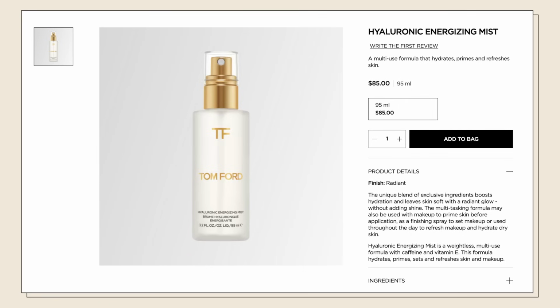Tom Ford. Oh my gosh, I have a screen capture of a $75 bronzer that I do want to buy because the pan size is this big and their bronzers are beautiful. But that's not why we're here. They have an energizing spray mist. It's a hyaluronic acid spray mist for $75. No, you don't get MAC Fix Plus. You do not. Oh, excuse me, $85. I was wrong about the price. This is ridiculous, so no thank you.